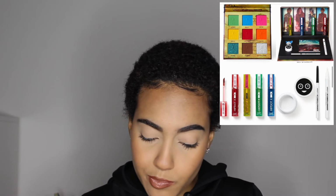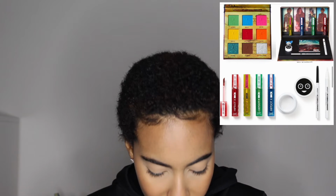This is really pretty. You guys know me, I love color, I love colorful eyeshadows, I love mattes. Seeing a lot of fun mattes, this beautiful shimmer. Silver, I'm not too much into silver, but that's fine. These are glosses. It's nice. It's a nice collection.